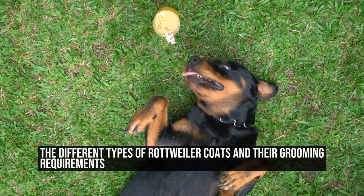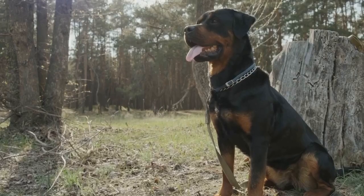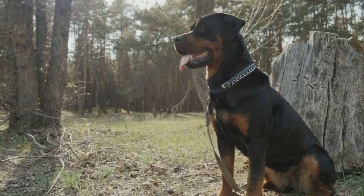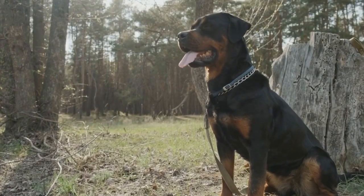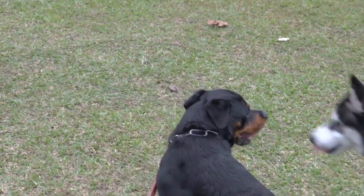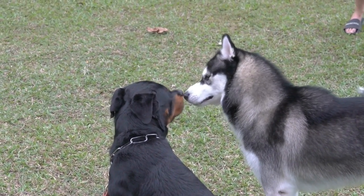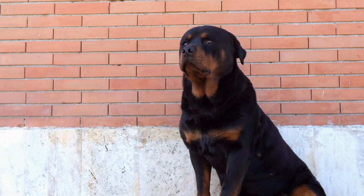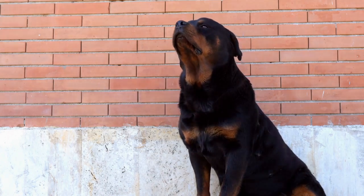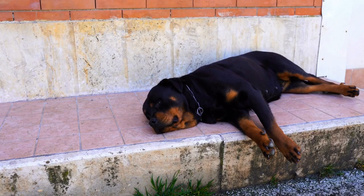The different types of Rottweiler coats and their grooming requirements. What are the different types of Rottweiler coats? Rottweilers are known for their striking appearance and robust build. One of the first things that come to mind when we think of Rottweilers is their distinctive coat. However, many people are not aware that there are different types of Rottweiler coats. In this article, we will explore the various types and characteristics of Rottweiler coats.